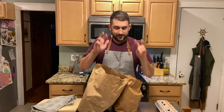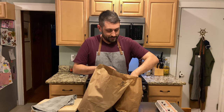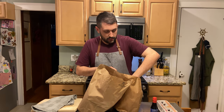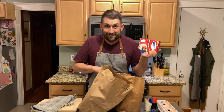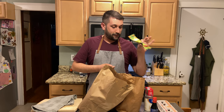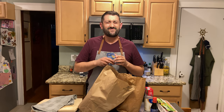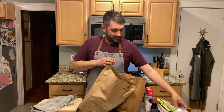So fresh, I don't know. This is gonna be a hodgepodge of things, by the way. Soy sauce, chicken broth, minute rice. So this will be a fast recipe, if anything. Some chipotle tequila lime flavored peanuts, hard boiled eggs. I don't know if I'm gonna use these yet, but they're here.